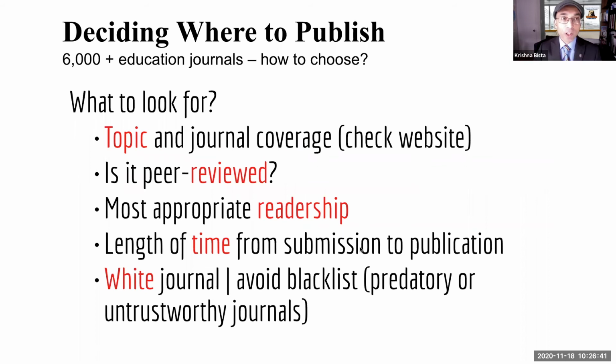So where do you publish? That's a challenge for many of us. There are many journals in the field. I am in education. In education, we have 6,000-plus journals, and this is very difficult to choose from. Depending on your field, engineering, mathematics, business, you have 100,000 journals there. So again, look at the topic, review process, readership, and then time. The time again depends on the journal. Some journals publish right away. You turn in today, they publish tomorrow.